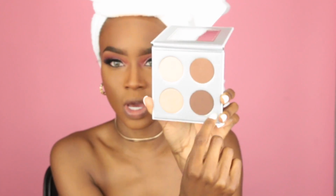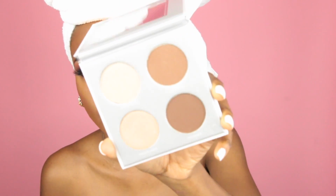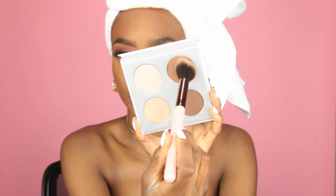Okay, so I think this is last month's BoxyCharm box, and I think this has a contour kit in here. I'm going to try that out. This is the Pure Sculptor palette. This actually has 2 contour shades and 2 highlighter shades, and this looks like it will work on my skin tone, which is awesome. So I'm going to try this shade right here.